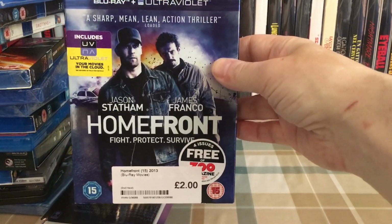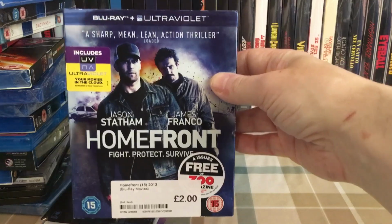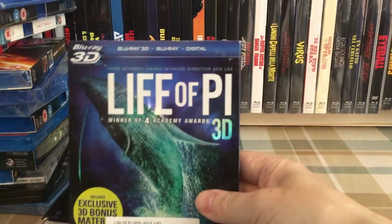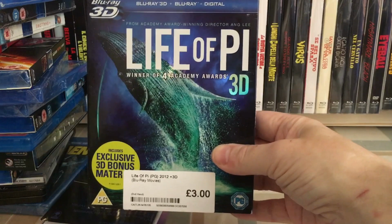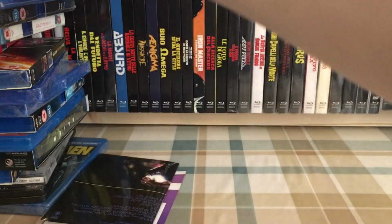Jason Statham movie that's been out for years that I've never heard of. For £2 I had to grab that. Finally got Life of Pi in 3D, which was incorrectly priced when I got it to the counter. It says, oh, by the way, this has gone down. It's only gone down to £2.50, but still.